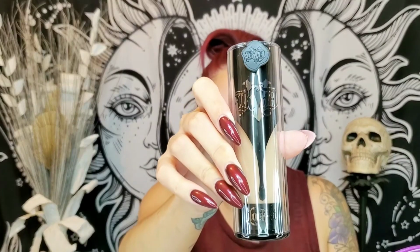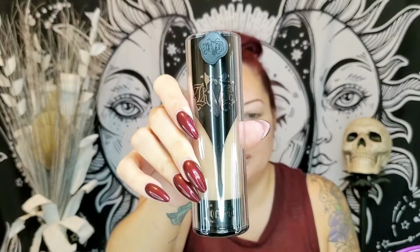So this was on special. I think it had a 10% off. I can't remember. And it came out to $27. I think originally it retails for $38 or $37. I'm not sure. Ooh, I love the packaging. Okay, how do I open this? It says 24-hour wear, full coverage, transfer resistant matte finish.